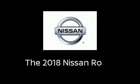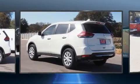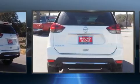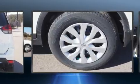You can expect a lot from the 2018 Nissan Rogue. It features an automatic transmission, front-wheel drive, and a 2.5-liter four-cylinder engine. Top features include a split folding rear seat, a rear window wiper, cruise control, and a blind spot monitoring system.